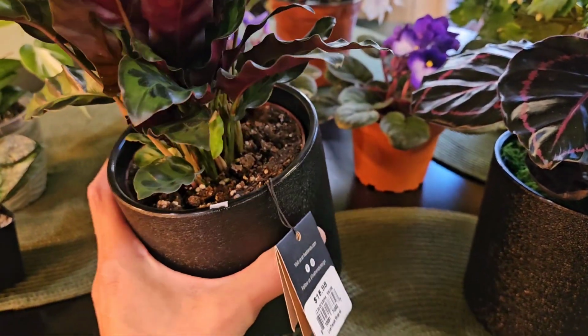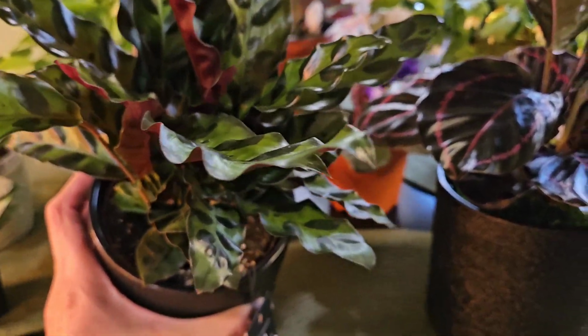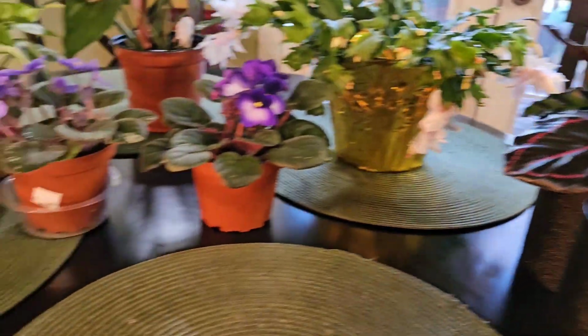And these I think are going to go in my kitchen. They're small enough I can keep them around the sink area where it's more humid naturally through the winter months, and then I can move them later. But that's the first two. Aren't they pretty? Okay, then.